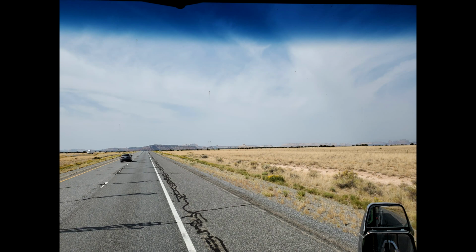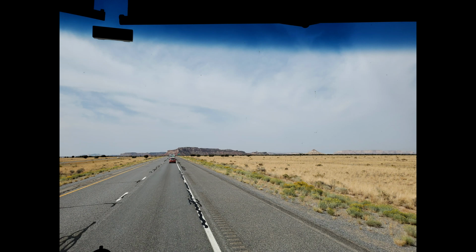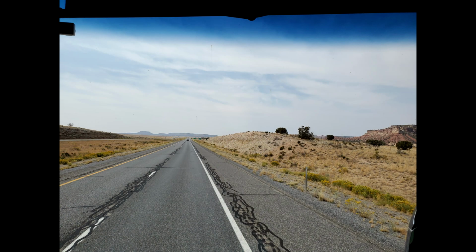Yeah, there's certainly a lot of wide open empty spaces out west, and some of the areas were known as the area that people didn't want.